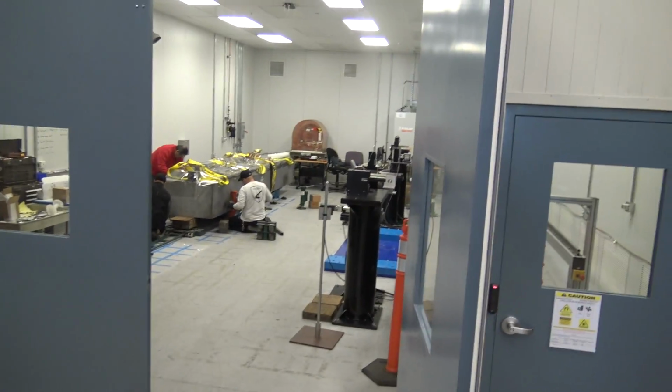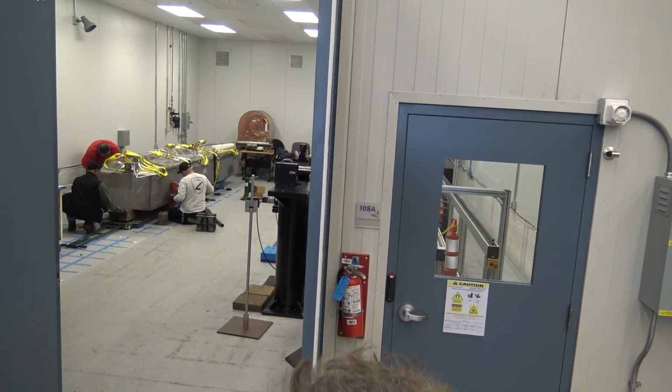Wow. The riggers are in there. Must be moving that plate out of there. For measuring insertion device in there.